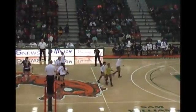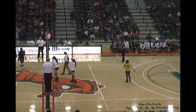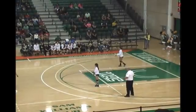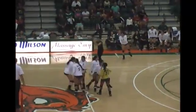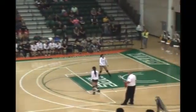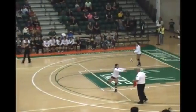Lady Warriors are able to stay in this one with a 24-21 game up here. So Lady Warriors somehow managed to stay inside the game. This could be the last point of the game. The Chargers can manage to put this one away. And the Warriors managed to stay in it again. 22-24 game here. Lady Warriors need one more point, and then the Lady Chargers will not win.